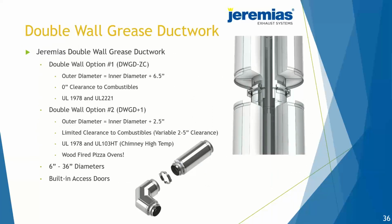On the double wall product, pretty much the same, only we're now insulating at the factory. This comes with a 0-inch clearance to combustibles. And the big deal here that I like to point out is this is UL 2221 listed. So this product can actually be brought through a building without a shaft. It's basically listed to maintain the rating of a shaft.